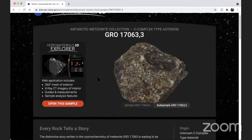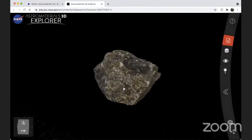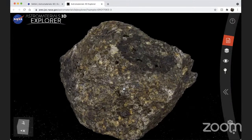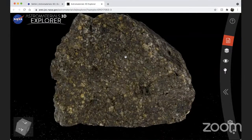So with that, let's open this sample in the Explorer application and take a look. Here you can zoom in with your mouse and see the incredible detail of the sample. You can move it around and see it from any angle.